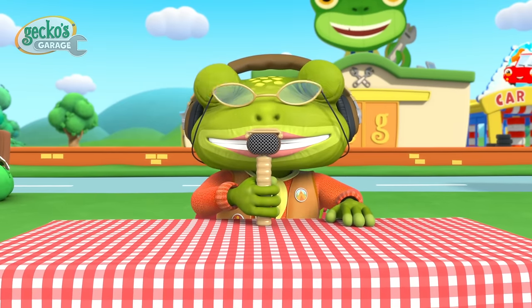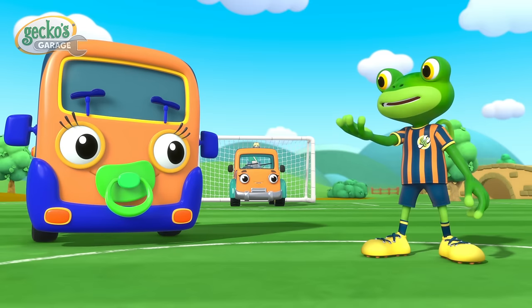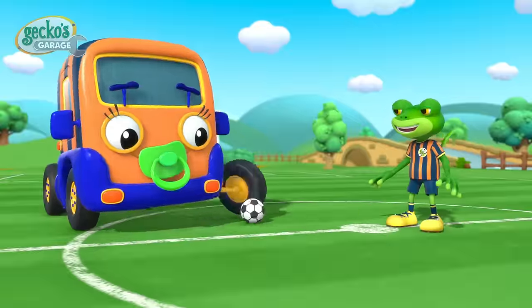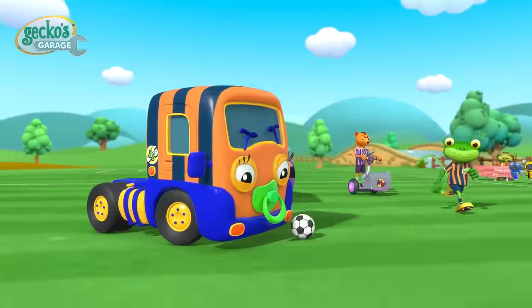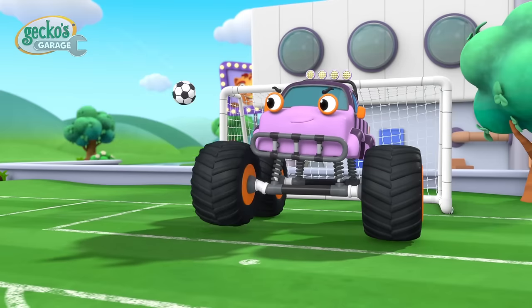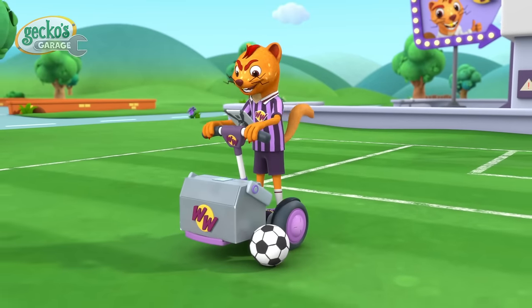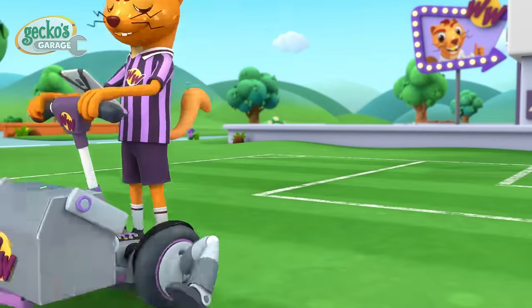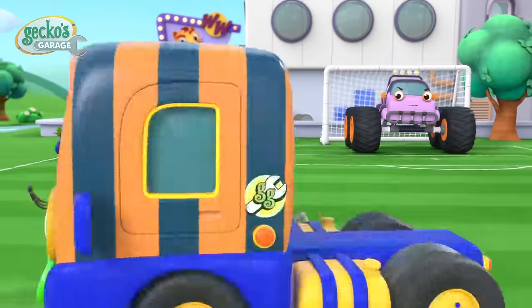Start your engines, if you have one, that is. Good luck, team. Enjoy yourselves. And they're off. Baby Truck is dribbling now. With the ball, that is. There's no way past Max the Monster Keeper. Oh, Weasel's wheels go on the attack. Great tackle.